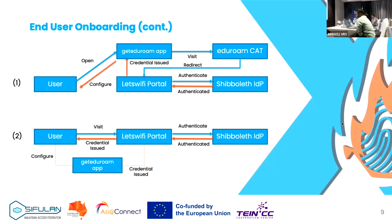Even with Eduroam CAT, legacy devices can support this. See that? Yeah, not able to access the opening of Eduroam. It's technically the length of the password. It's a problem. Okay. Actually, you can still watch the legacy and the market apps.